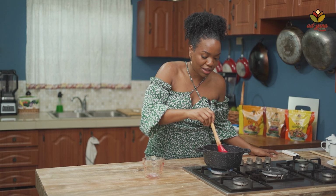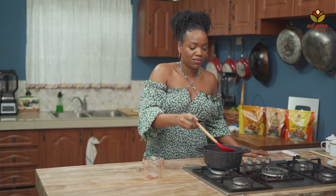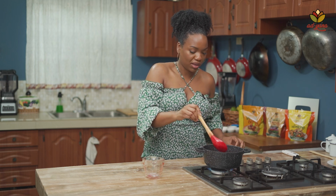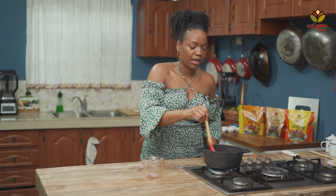So we're doing something a little nice, a little festive. So I think, yeah, I'm gonna turn off the sorrel reduction. I'm gonna let it cool a little bit because we don't want it to become like candy. You don't want it to become too thick. And we'll put it aside until we're ready for it at the end.